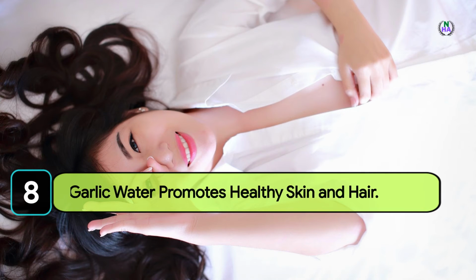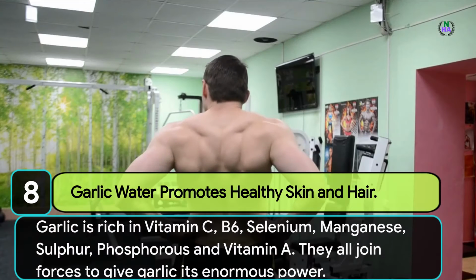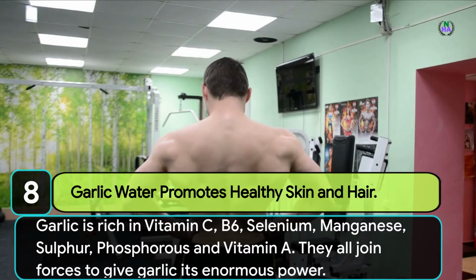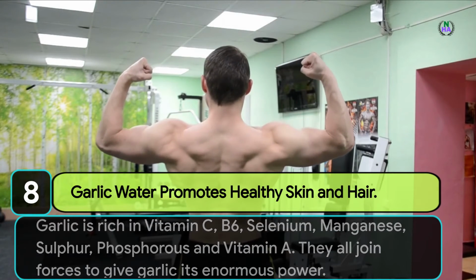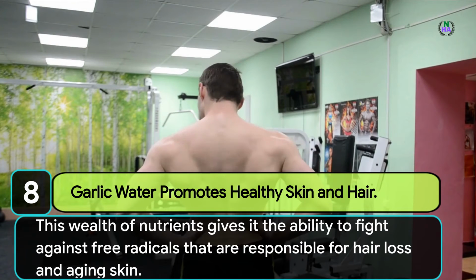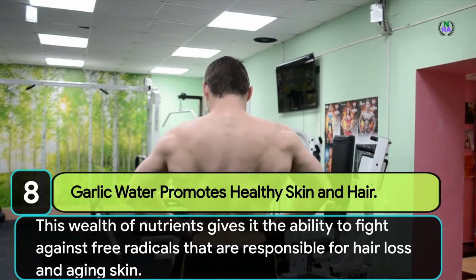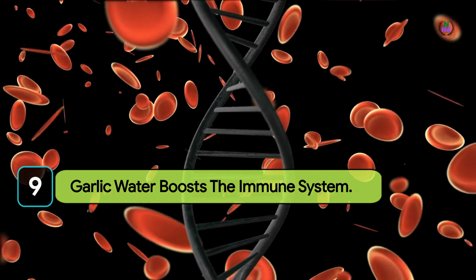Number 8. Garlic water promotes healthy skin and hair. Studies have shown that garlic water can promote healthy skin and hair through its high vitamin content. Garlic is rich in vitamin C, B6, selenium, manganese, sulfur, phosphorus and vitamin A. They all join forces to give garlic its enormous power. This wealth of nutrients gives it the ability to fight against free radicals that are responsible for hair loss and aging skin. Number 9. Garlic water boosts the immune system.